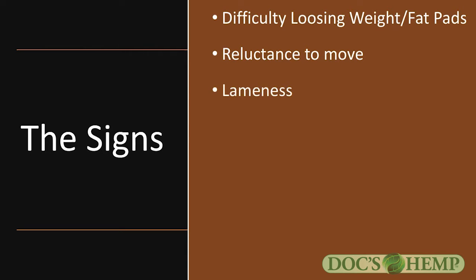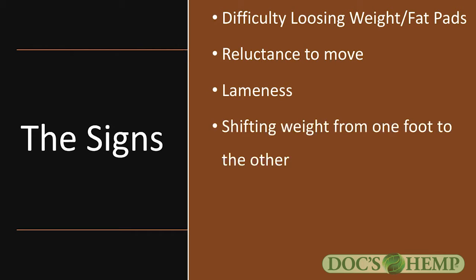We may see lameness. We may see one foot more tender than the other. Most of the time, we're going to see at least two front feet involved, and sometimes you'll see all four feet involved. This is especially true with a metabolic laminitis, but we can have one foot that's worse than the others, and that may make it look more like a lameness. So those horses might actually limp, and that might be our first clue. And then you start to feel pulses and you realize that you have pulses in both feet. They may be shifting weight from one foot to the other.